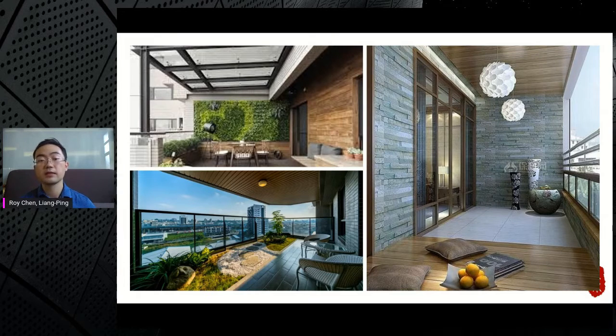water. But in the big balcony, we may need more functions here, like watering, cleaning the wall, maybe cleaning the windows, and doing something else. And the traditional small auto faucet cannot provide many different functions at the same time or meet users' needs.